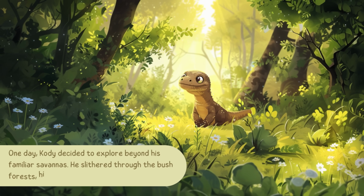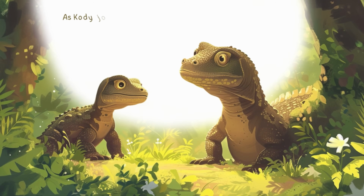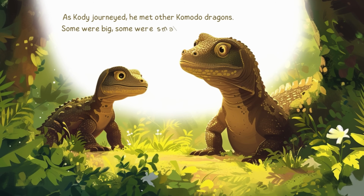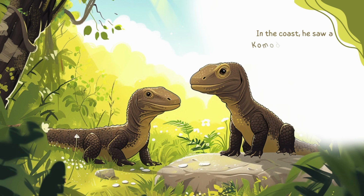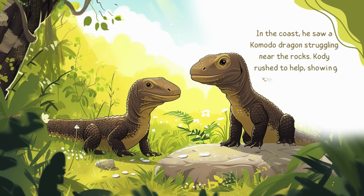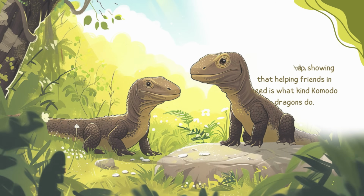He slithered through the bush forests, his tail swaying with curiosity. As Cody journeyed, he met other Komodo dragons. Some were big, some were small, but Cody treated them all with kindness. On the coast, he saw a Komodo dragon struggling near the rocks. Cody rushed to help, showing that helping friends in need is what kind Komodo dragons do.